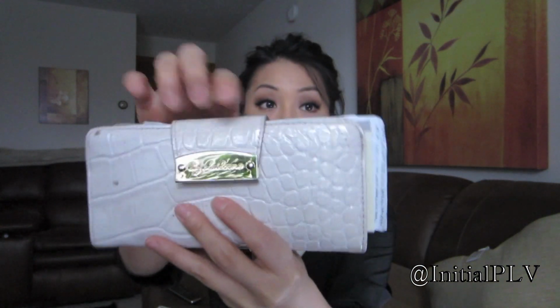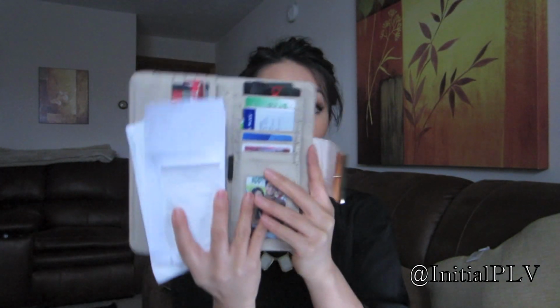Liz Claiborne is like my favorite brand in terms of wallets. I'm so pissed off at TJ Maxx, or maybe it's just my TJ Maxx. They no longer carry Liz Claiborne, and I'm so mad. Liz Claiborne was so affordable, and her selections were amazing. This one from TJ Maxx way back has the gold, which I love, on top of taupe, and my wallet just goes like this.